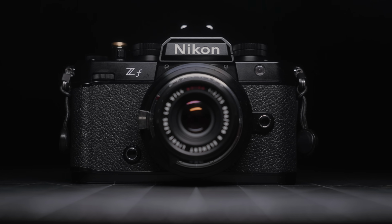This is the Nikon ZF, and if you were only to buy one photo camera for every different style of photography, this might be the best one you could buy, especially under $2,000.